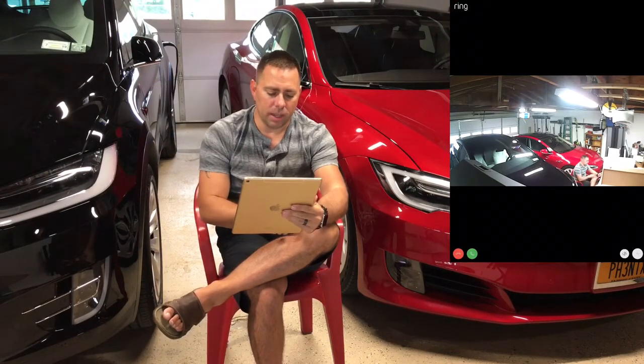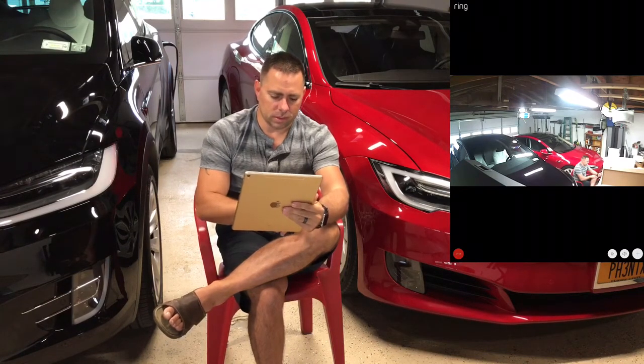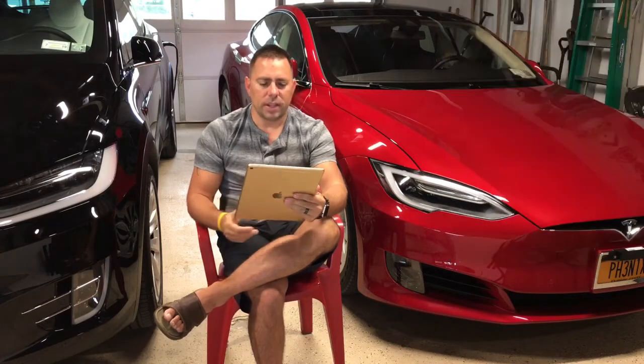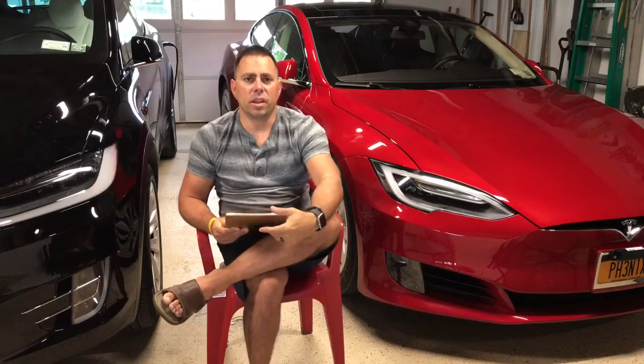So that's the stick-up camera. Oops, that's not good. It'll reverb. So I'm going to go ahead and hang up on that. So that's the stick-up camera. That's the second camera that I purchased in the Ring system.